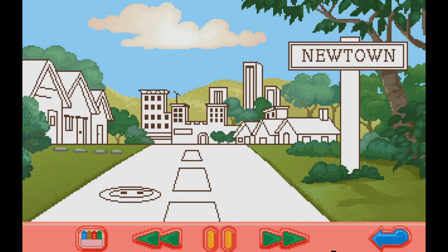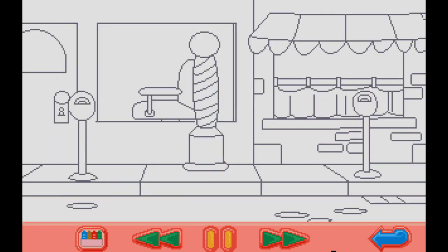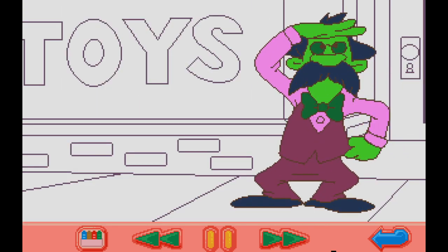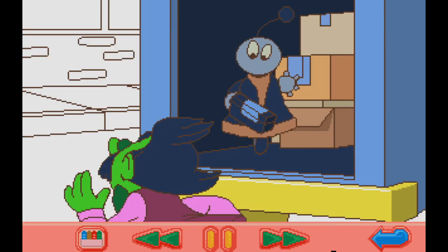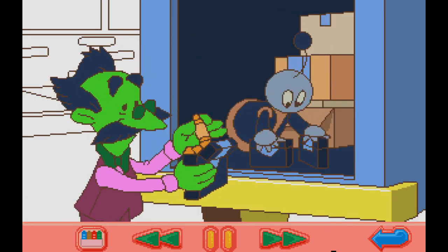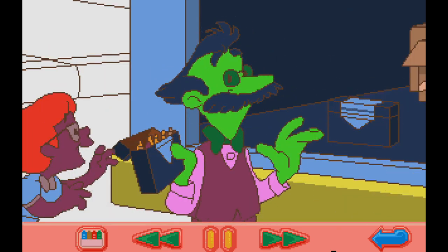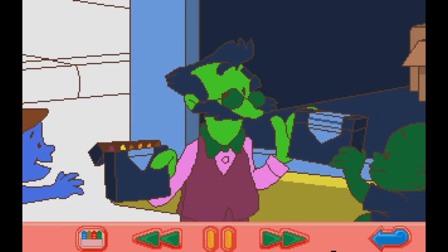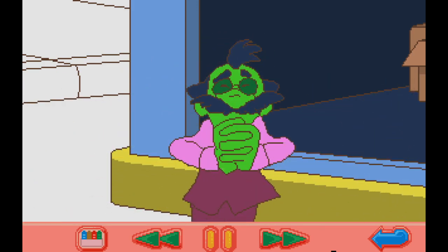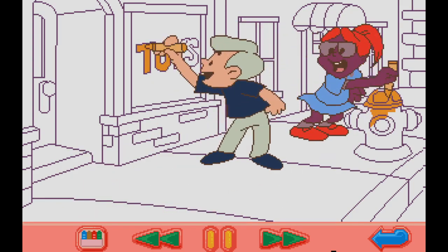Newtown looked like a great place. But I wouldn't exactly say it was colorful. Mr. Merry, the toy shop owner, was sure happy to see us. And he was even happier when he opened his first box. Mr. Monday had outdone himself with all these beautiful colors. The children could paint the town. Wow, these are great. Oh, they are so beautiful colors.